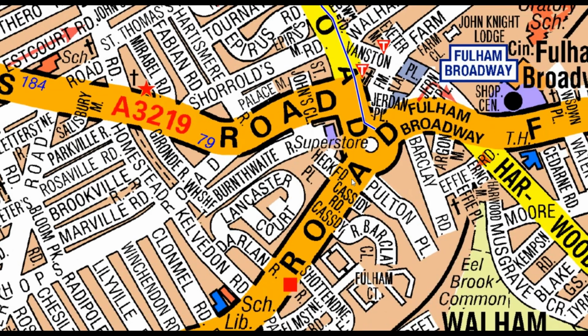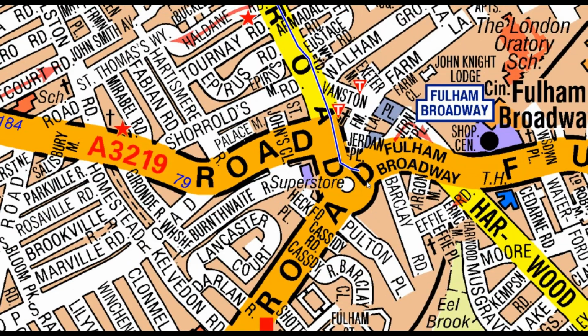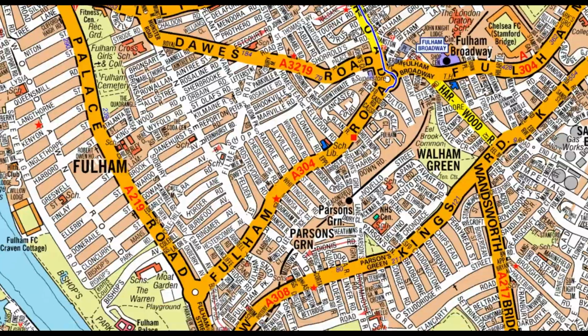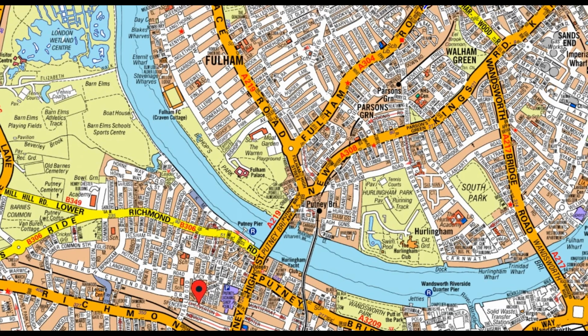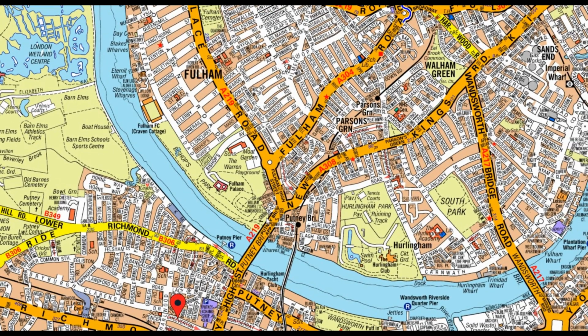And remember to draw the roundabout using the actual shape. This is how you get most of the marks, well, all the marks if you're doing it correctly. And now I'm at my middle point, so I'm going to zoom out and look for my end point. As you guys can see, it's nice and easy.